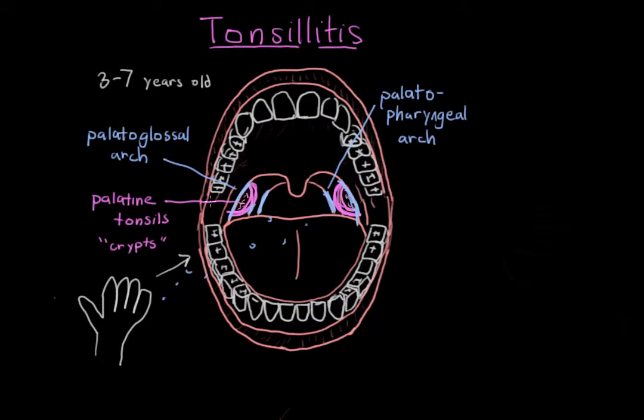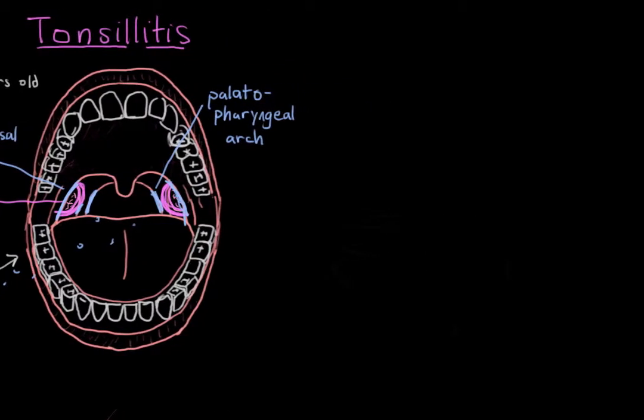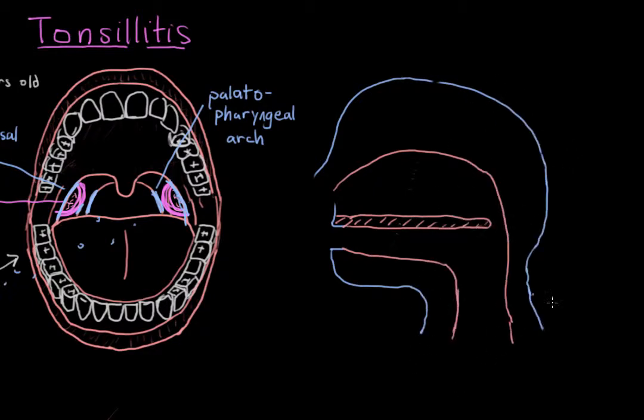Now there's also another set of tonsils that aren't visible in the mouth. These guys, and I'll move over here for this, are located near the nasal passage. And this actually makes a lot of sense. When bugs and germs enter the mouth, we want them to encounter this first line of defense, the tonsils, and those would be the palatine tonsils. But also, if we inhale through our nose, we want the germs to encounter tonsils as well.